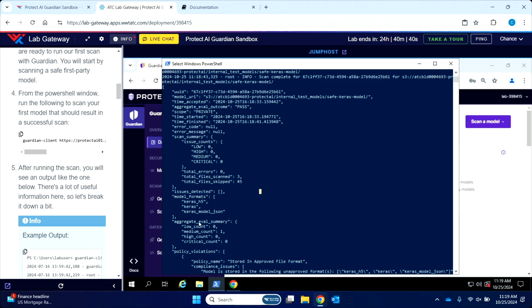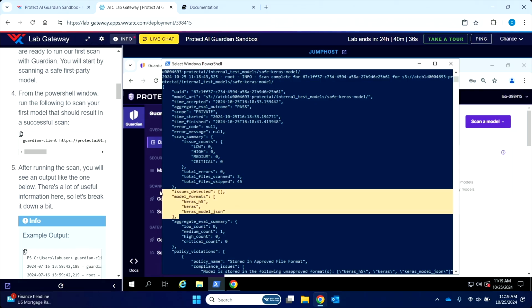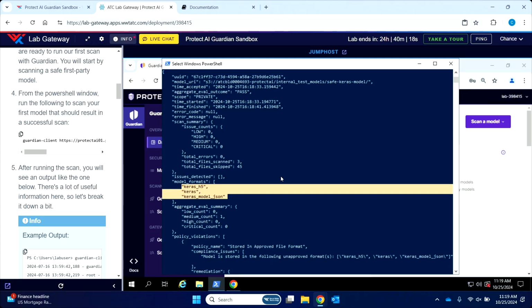Then we will go down and we can see this block right here, issues detected. This is where you will see if a policy has failed. And in this case, our policy that actually failed was the model formats. This model was not stored in a file format that we want in our organization. And it'll actually tell you the file format of those 3 files that it scanned earlier.